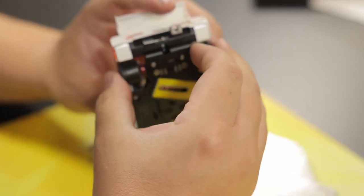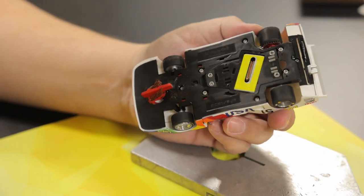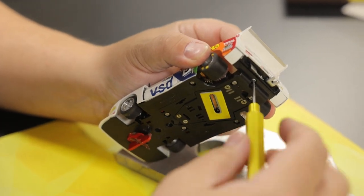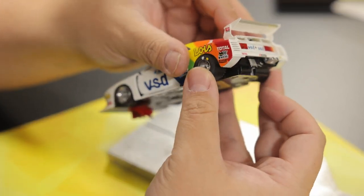And you're gonna have a little distance here on the back part that you're gonna see better when you take the body off. So let's take the body off. 2 screws only, which is a setup that I like. Only one here and only one there, so the body can flow sideways a little bit more.